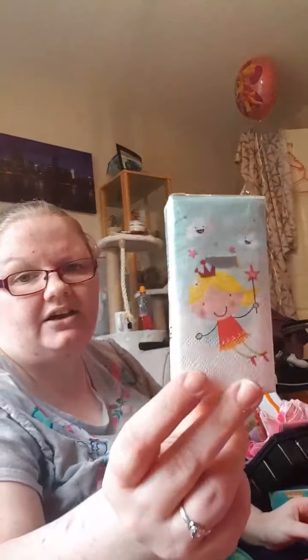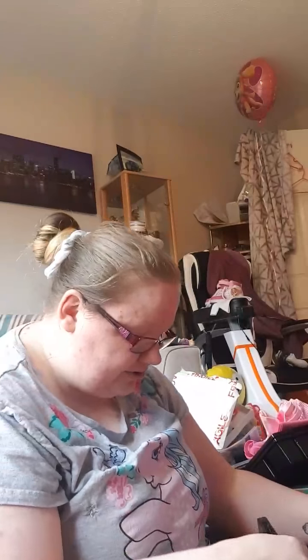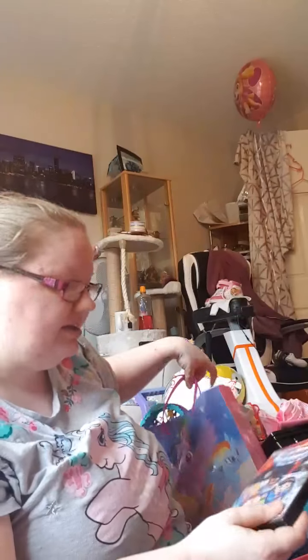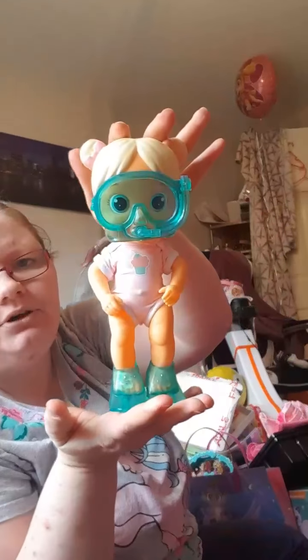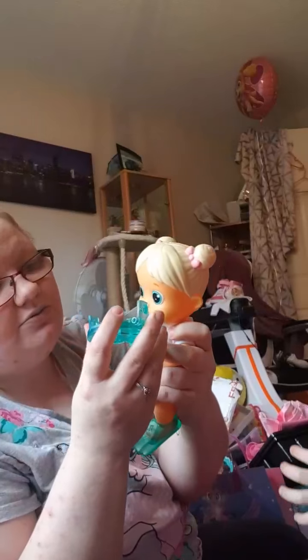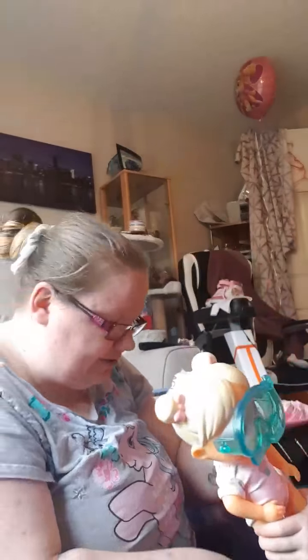Also, Jade sent her this little pack of tissues with a princess on that'll be going in her changing bag. She also sent her some Mr. Men books, and there's a few more somewhere. I think it's in another bag of hers. Jade also sent her the Little Einsteins DVD. And we also got her a Bloopy for up in her bath. So you obviously squidge it and the water comes out of her mouth, or if you put that, it comes out the snorkel. So yeah, she got a Bloopy.